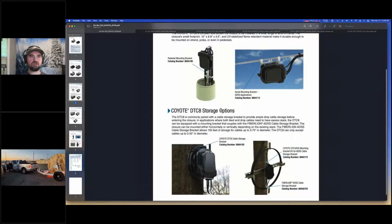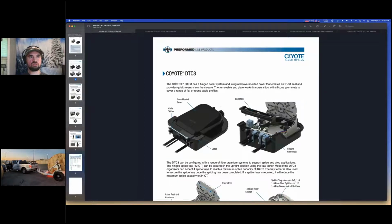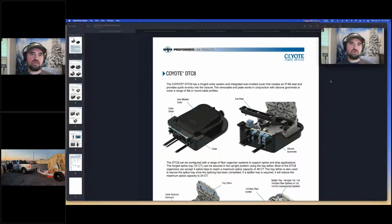The one thing that I definitely always like to remind folks of with these types of closures is that Preformed Line Products is not a cable manufacturer. So a lot of the design principles around building these fiber optic cases is so that we can utilize any type of cable. So in this illustration, you can see where we have a round 48 pair or 48 fiber cable, just as an example coming in, but we're utilizing flat drop for all of our drop cables. And we have grommets that are available for various size cables.